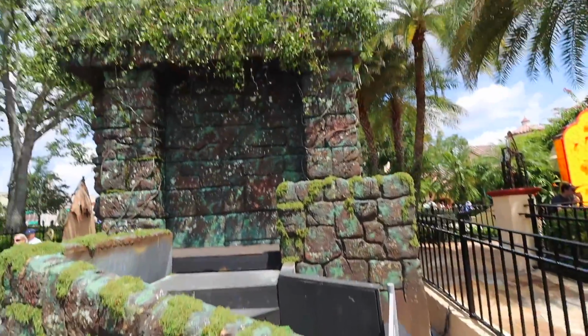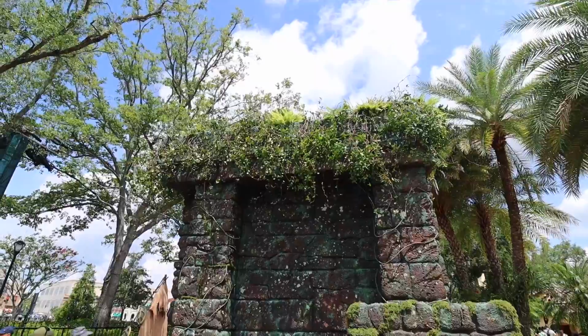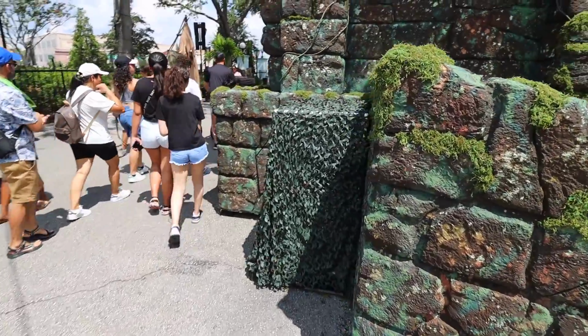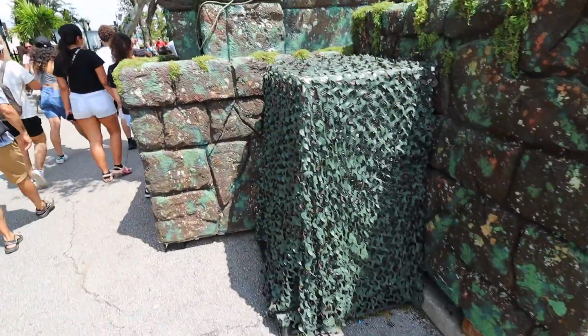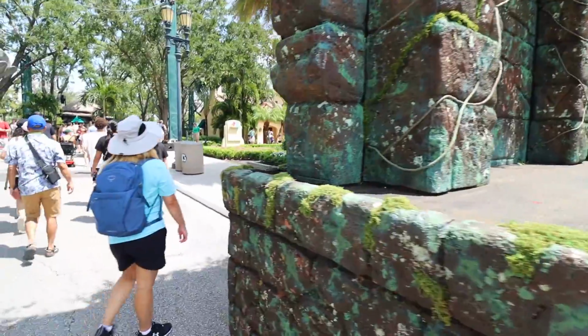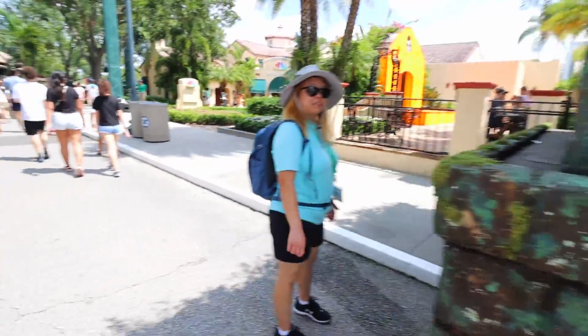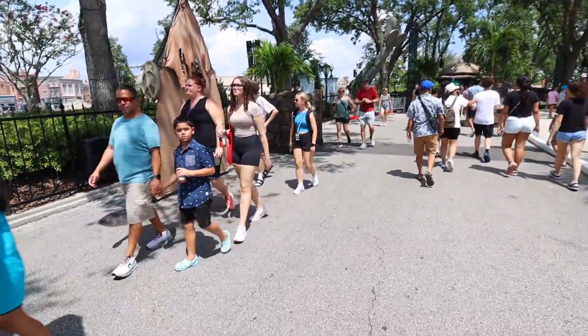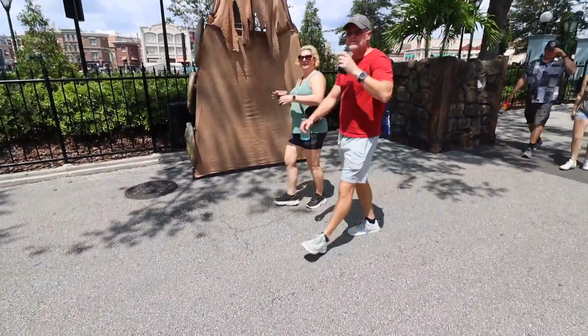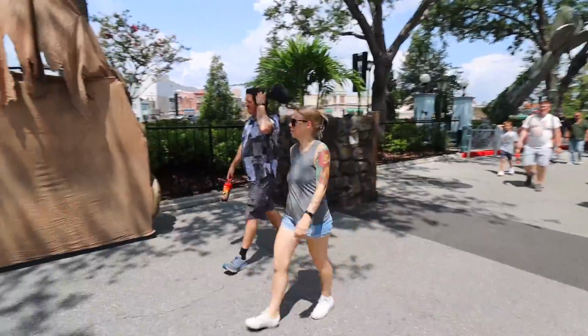It looks great. I'm really excited about this. I don't know what it's gonna be, but it should be pretty fun. So typically on the props they'll add in this camouflage netting to hide either fog machines or speakers. I imagine there's gonna be a couple scare actors back here behind this prop. But then they've added in a new prop. Kind of looks like, I don't know, a tent. I have no idea. We're gonna go look at it.